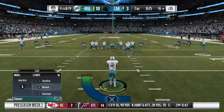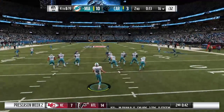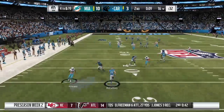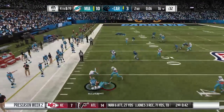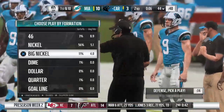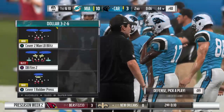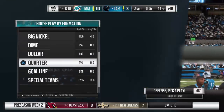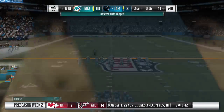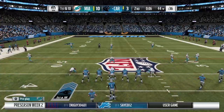On 4th down, Matt Haack to punt it away. Christian McCaffrey deep for Carolina. It's a 47-yard punt, but they did give up 10 on the return. And there'll be time for maybe one final play before halftime. So a good starting field position for them here as they come up 1st and 10.